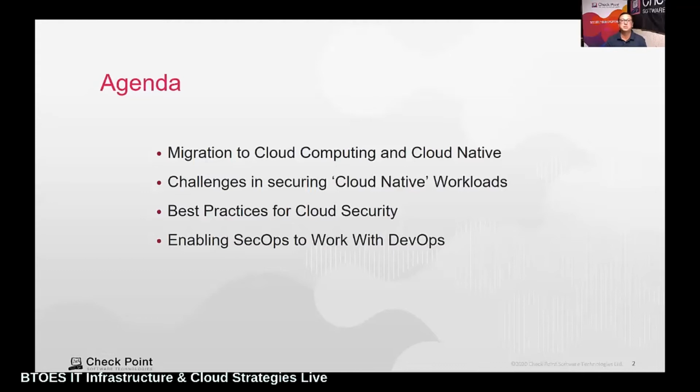And what we're going to do is share some of these best practices that Check Point has learned in 25 years plus we've been in business as a leader in the space. But in the last 5 to 10 in particular, on how do we enable security to keep up with DevOps? How do we enable security to be an enabler to this migration in the cloud and allow SecOps to keep up with DevOps? Now, as we move into the public cloud, cloud means many things to many people.